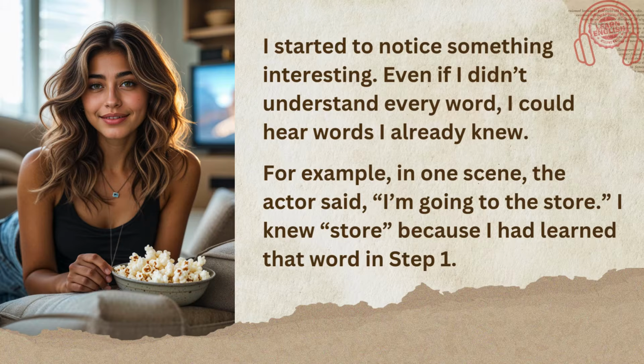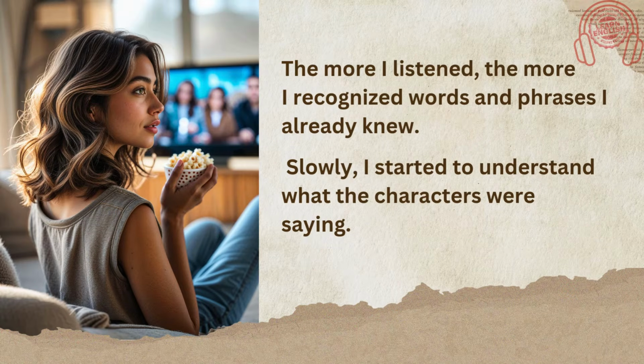For example, in one scene, the actor said, "I'm going to the store." I knew store because I had learned that word in step 1. The more I listened, the more I recognized words and phrases I already knew. Slowly, I started to understand what the characters were saying.